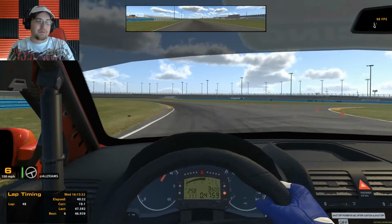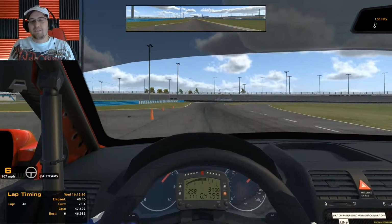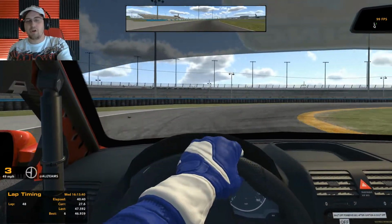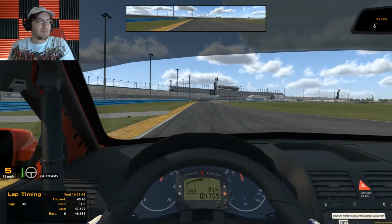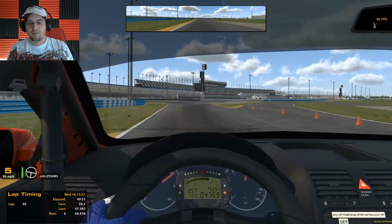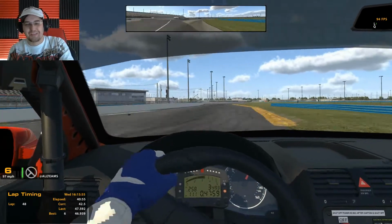You can get worse too, but you can always get better. There's always better. There is no, oh, I'm good enough already. There's always better. Unless you're a pro driver, at that point you're good enough already. Slow down. Slow down so the rest of us can compete too.